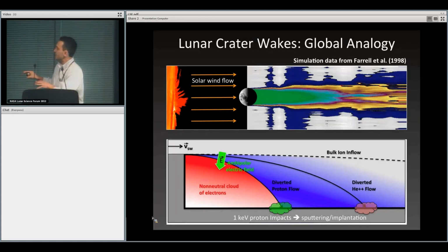And the thing to really take away from this is that we originally had solar wind flowing horizontally past the surface, but due to the wake physics, formation of the wake, it forms an electric field, and that diverts protons toward the surface of the crater, where they may implant or sputter volatile products from the surface. So this is sort of a candidate plasma physics process that we're thinking about might have a leading role in governing the concentrations of volatiles at the poles.